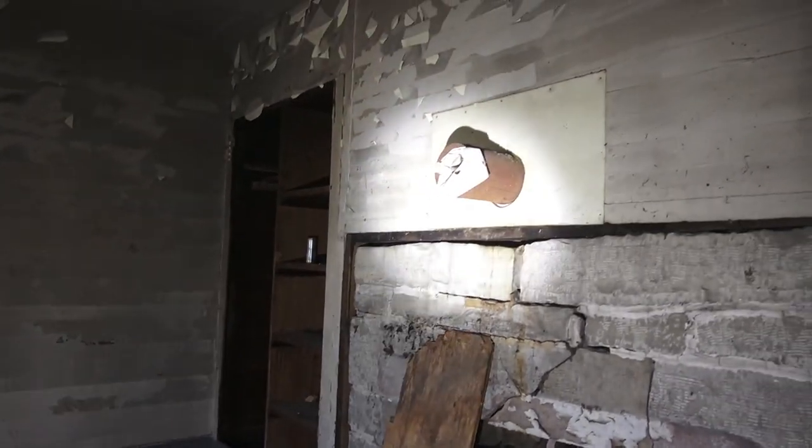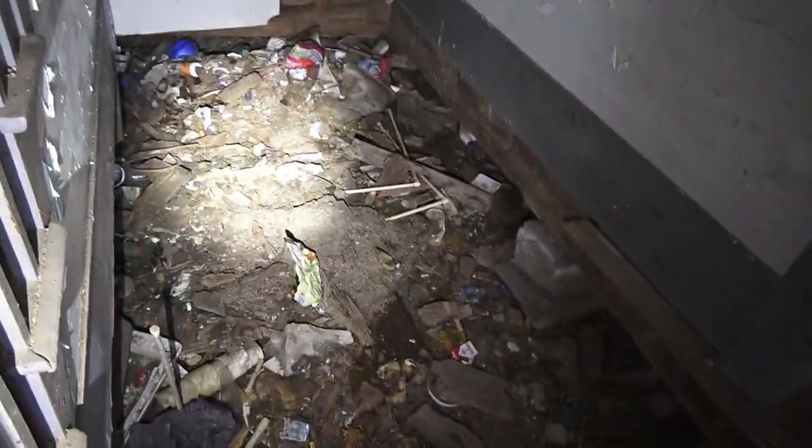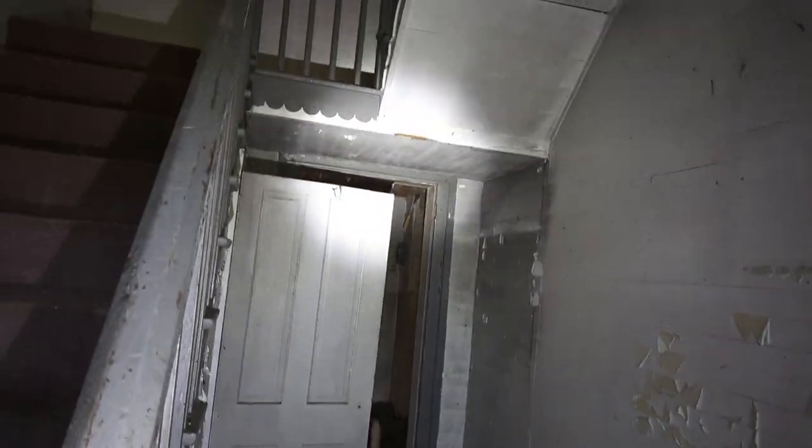Watch out for the floor, it's soft. That whole floor is gone, y'all. See how sturdy these stairs are? Yep, they're sturdy. Yep, it's really humid.